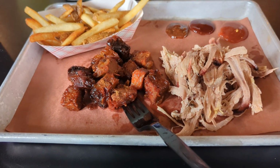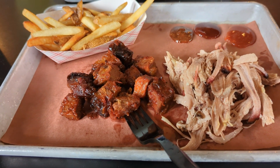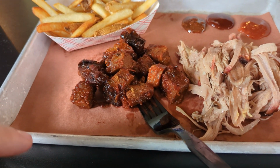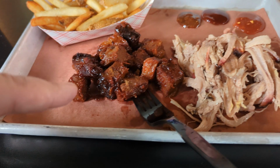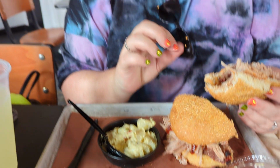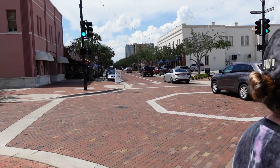So this morning I just picked somewhere at random on Google and said we'll go there. And we came to this place called Fuel, which is a barbecue place in Sanford. I got pulled pork and burnt ends, and Gemma got a pulled pork and brisket sandwich. They're good. Good choice. Very nice El Camino just heading.